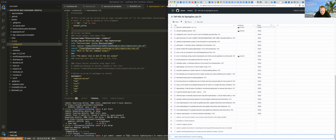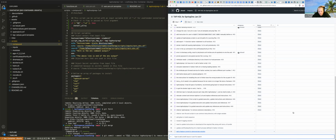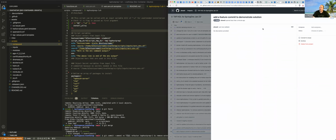So I just want to say, add a feature commit to demonstrate solution. Okay, we'll just leave it a very simple thing. And I'm just going to leave it; that's not the ideal description.